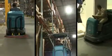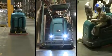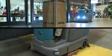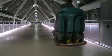Lower your total cost of ownership with impressive heavy-duty scrubbing performance, outstanding health and safety benefits, increased productivity, and easy operation and maintenance. Tennant's T12 delivers big productivity in a compact, maneuverable rider scrubber.